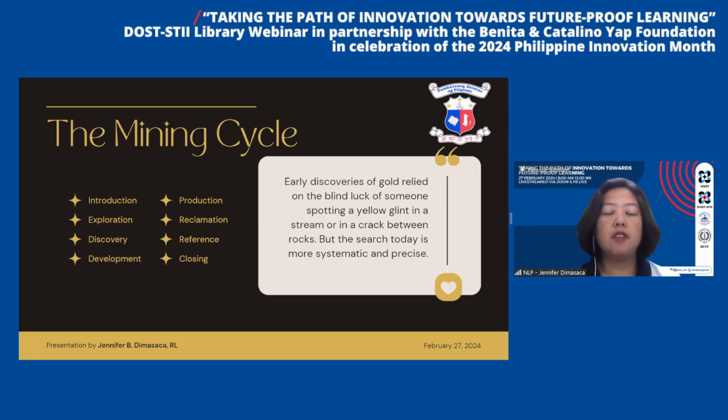So early discoveries of gold relied on the dumb luck of someone spotting a yellow glint in his ring or in graphite. But search today is more systematic. Like in the old days when we were using catalog cards to search for the resources in the library, nowadays that we have educational resources online, there are more systematic and precise ways.